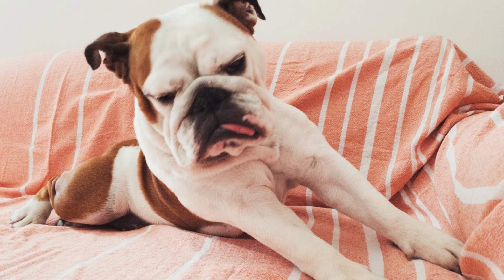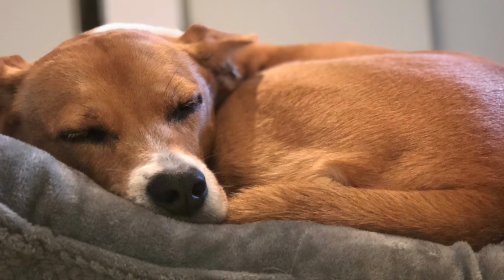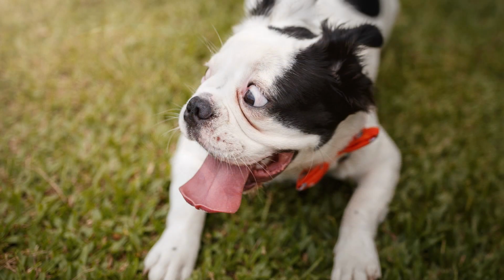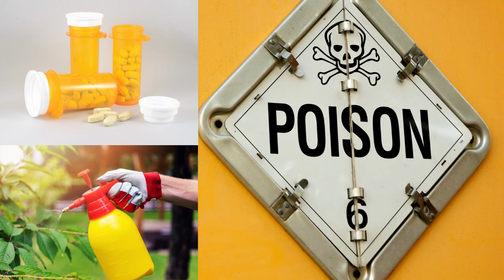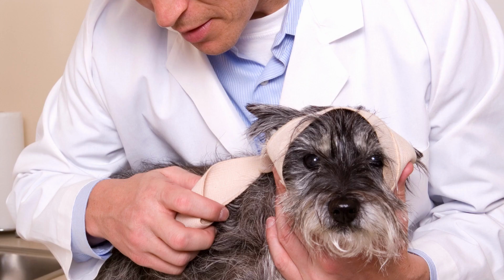Seizures can happen for a multitude of reasons. Sometimes they happen on wake cycles, where your pet falls asleep and they're abruptly woken up, and they go into a seizure. Sometimes it's the sleep cycle that causes it. Startling noises, low blood sugar, toxins, poison, marijuana. If they've had head trauma in the past, this could also create seizures later on in life.